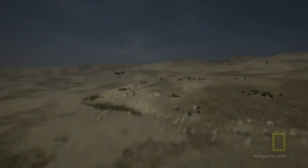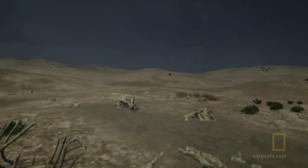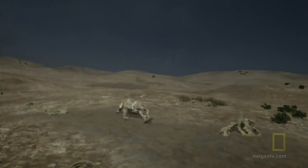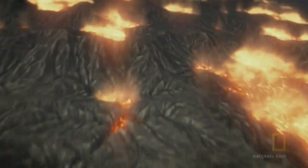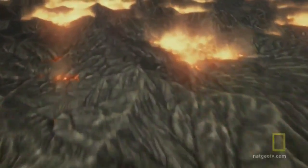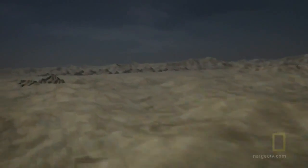Creatures that survived the initial destruction now face a new and deadly environment. Few will live. It's been 500,000 years since the eruptions first began, and all this time, the lava's been pouring out. By now, it covers an area the size of the United States, with a layer of molten rock nearly 4 miles deep.